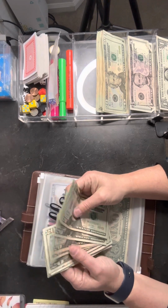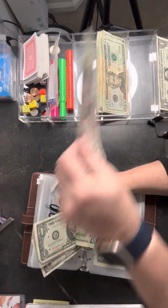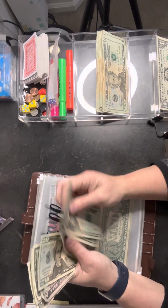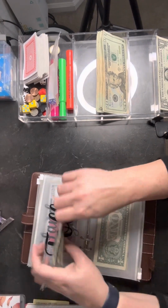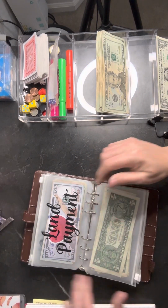All right, tolls is getting 10, and I don't have any change, so I'm gonna have to put the 10 in here. There's 20, 40, 60, 80, 20, 40, 45, 50, 51, 52, 53, and 54. We have really been trying to not use the tolls.